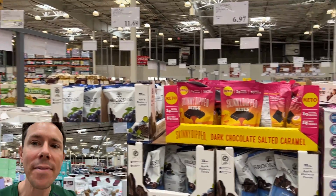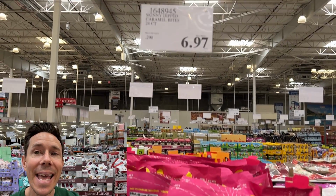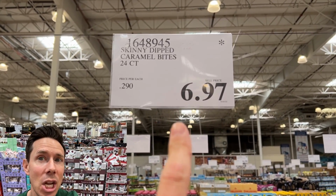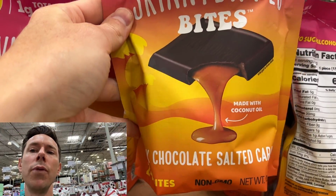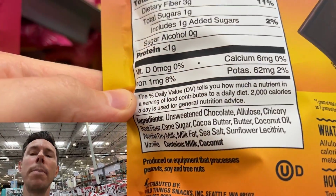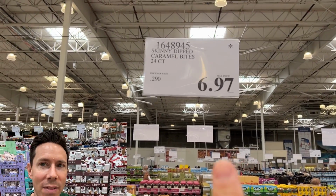And if you have this at your Costco, it's not on sale, but I talked about it previously. It looks like it's being discontinued. $6.97 with a star. Correct me if I'm wrong, if I know my lingo for Costco, that means it's being discontinued. It used to be $9 or $10. These are the Bobby approved chocolate caramels that are keto, 100% Bobby approved, non-GMO, and they're going away. So if you still have these at your warehouse, scoop them. But that and the keto clusters, high five.